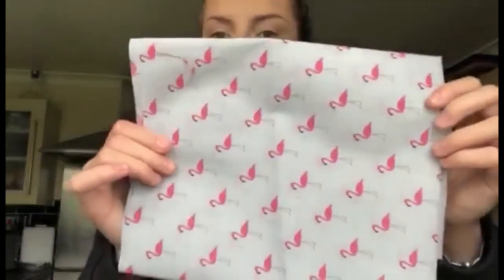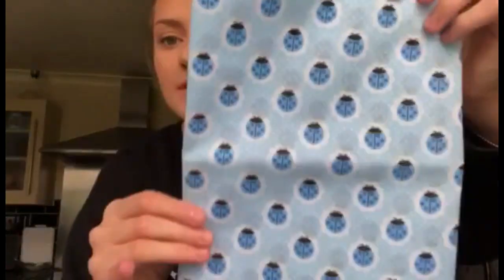So the other ones I got was this little flamingo, which I thought was really cute. I got this blue ladybird, which again could be for a boy because of the blue. That's why I got it, because it depends what kind of patterns people like, so I wanted to get a range. And then I got this one, which I love.